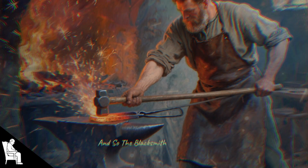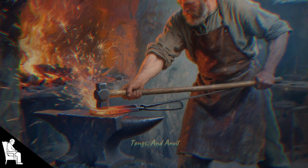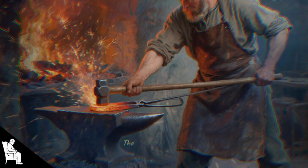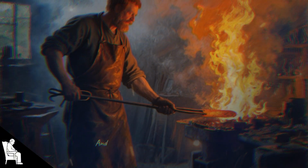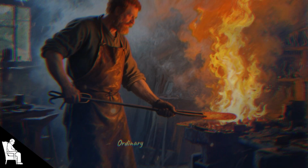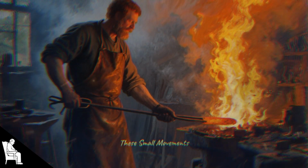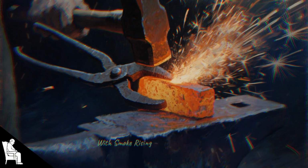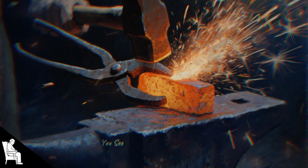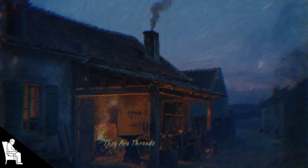And so the blacksmith keeps working. He shifts between hammer, tongs, and anvil, each tool playing its part in the morning rhythm. The fire is alive, the tools are alive, and even though this work might look ordinary to passing eyes, you realize that without these small movements, the village itself would not function. In this quiet hut, with smoke rising and sparks leaping, you see that ordinary tools become something more than objects. They are threads holding together the whole life of the community.